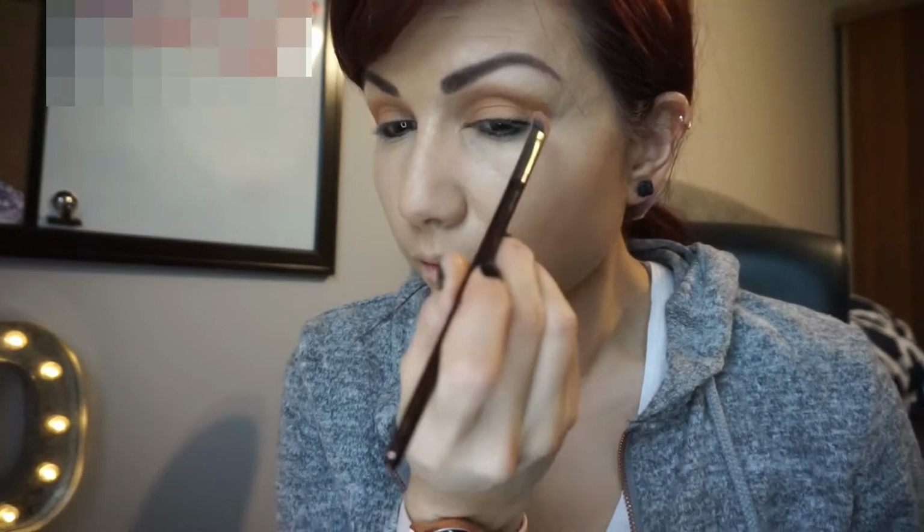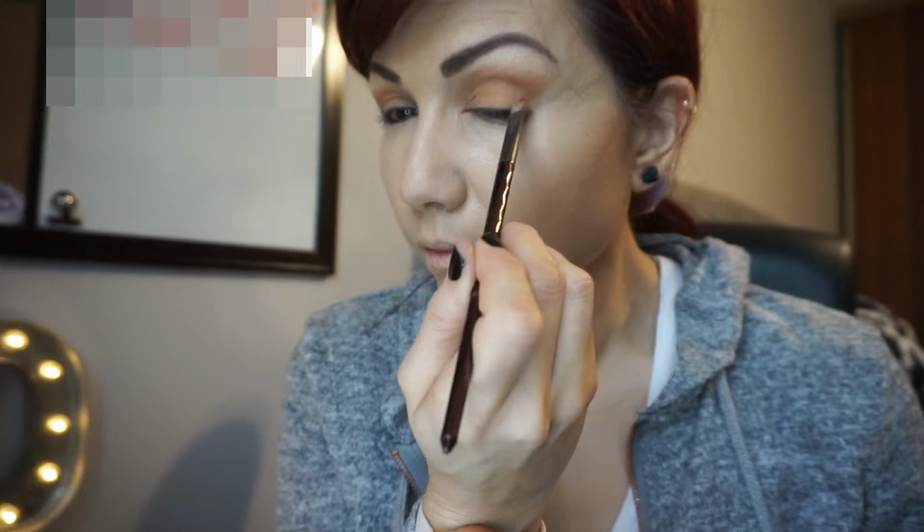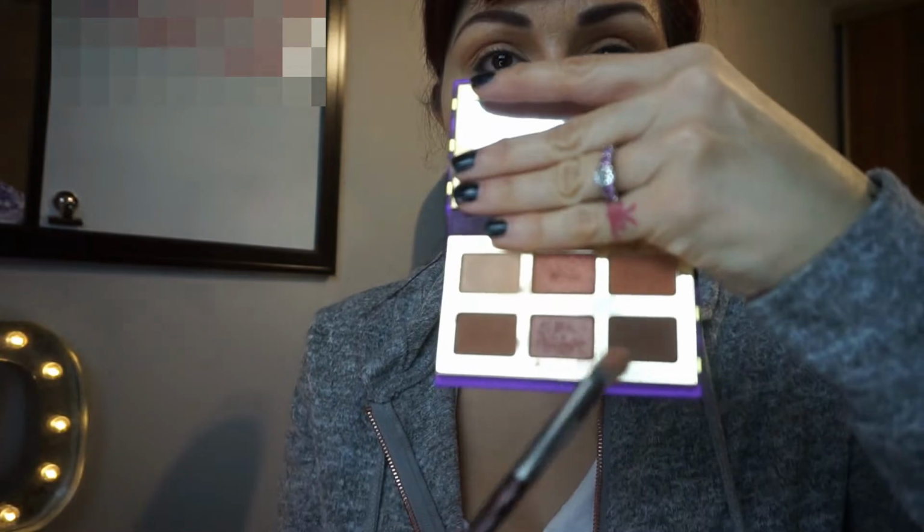It's very, very pigmented, so you don't need that much product, which is good. And then I'm gonna go in with Passion, which is this one.